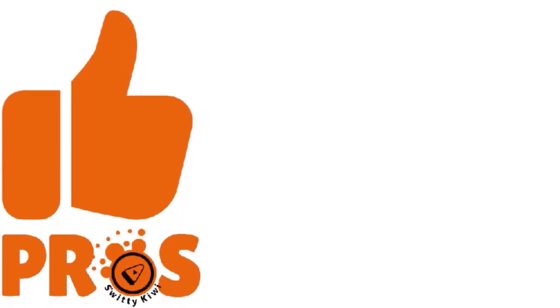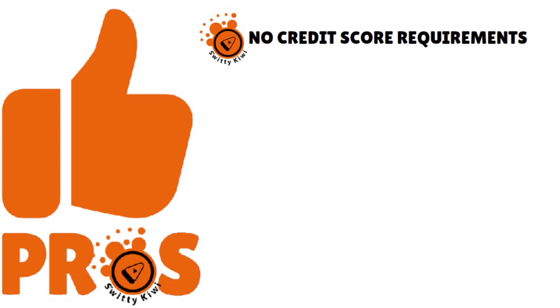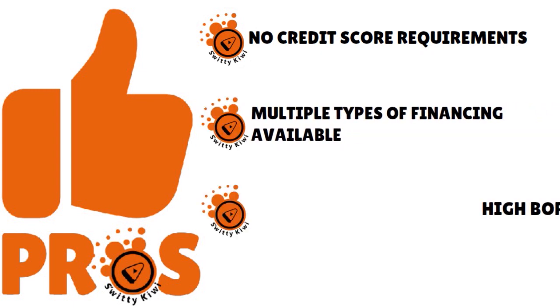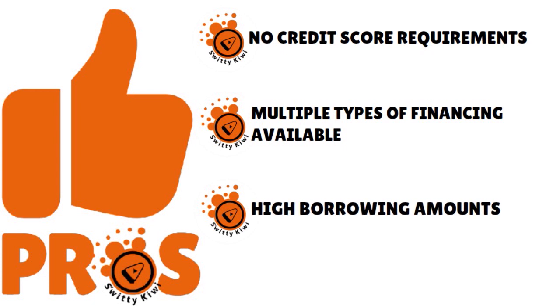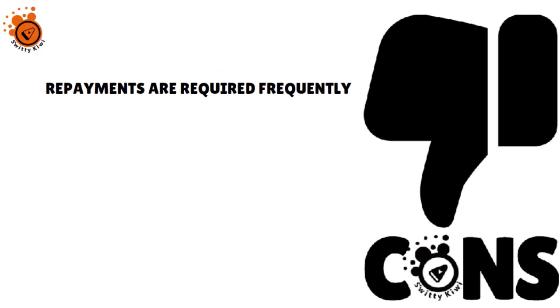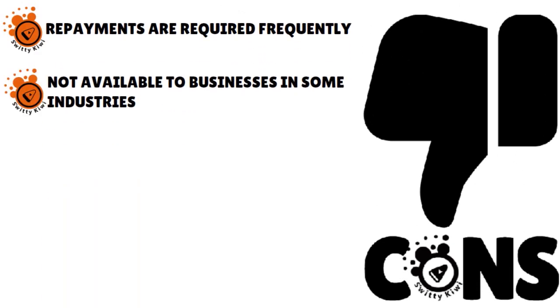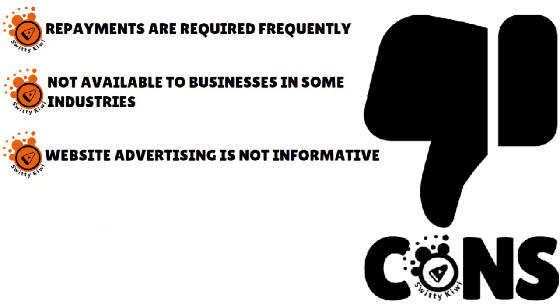And what are the pros and cons here? Pros, no credit score requirements. You also have multiple types of financing available. High borrowing amounts, this is really good. You're talking about 7 digits, you know, $1 million, this is good. And for the cons, their repayments are required frequently, not available to businesses in some industries, and the website advertising is not informative.